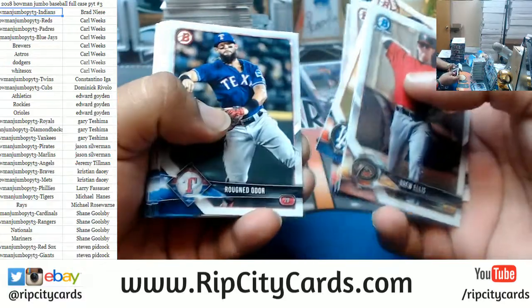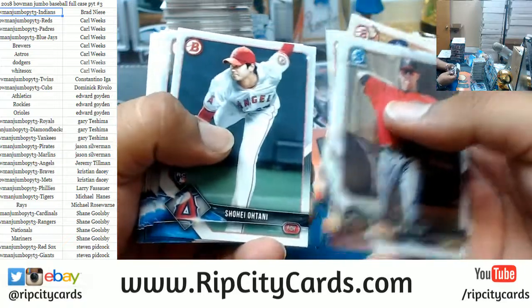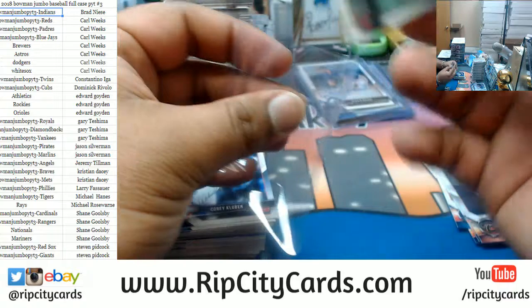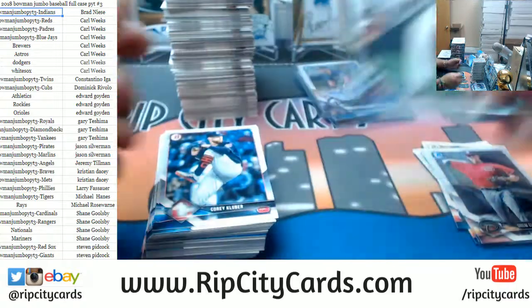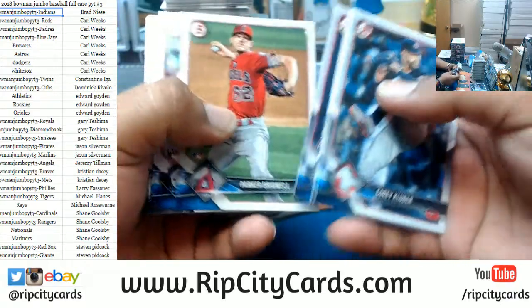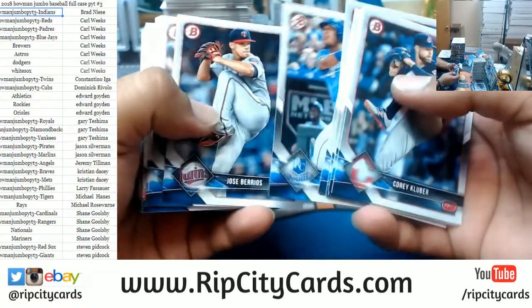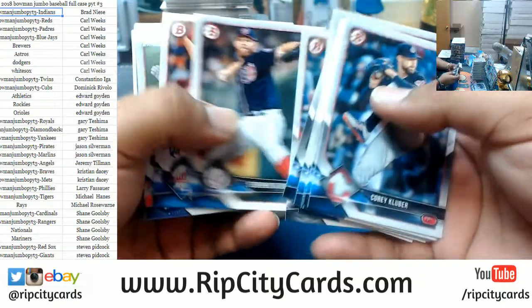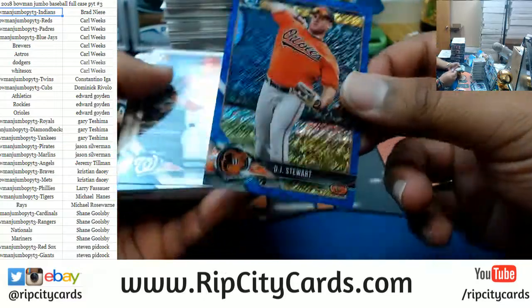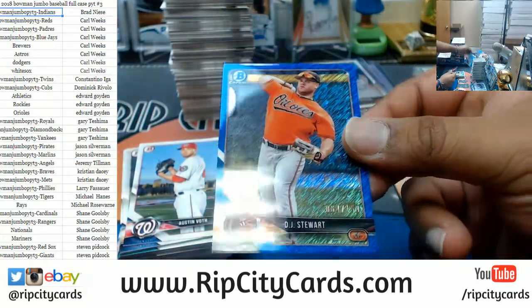You know, I'm all about spreading love. Unless your name is Silverman. Fuck that guy. I'm kidding, Silverman. I'm kidding. Otani Angels paper base. Does he not have chrome cards in this? Like base chrome cards? Is it straight paper base for the Otani, man? DJ Stewart to 150 for the Orioles.